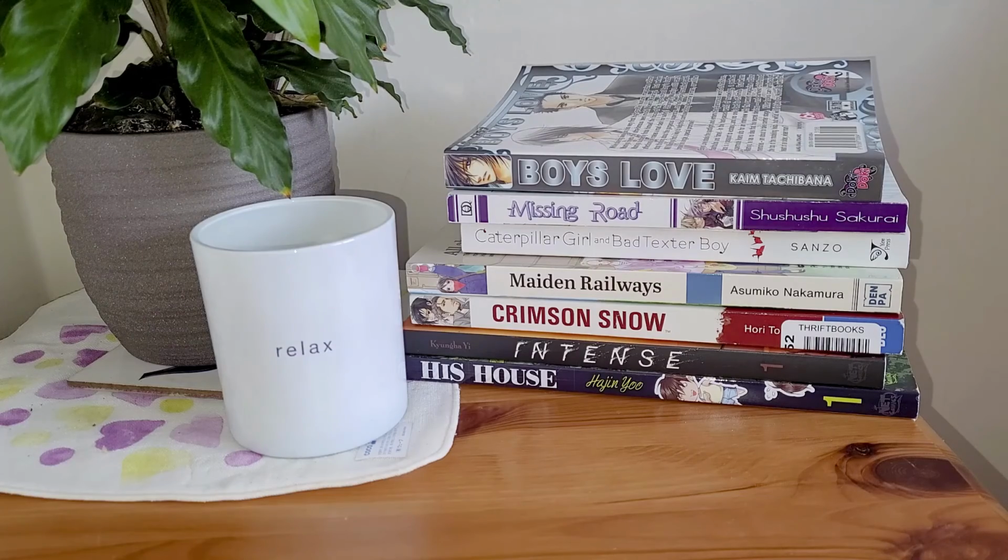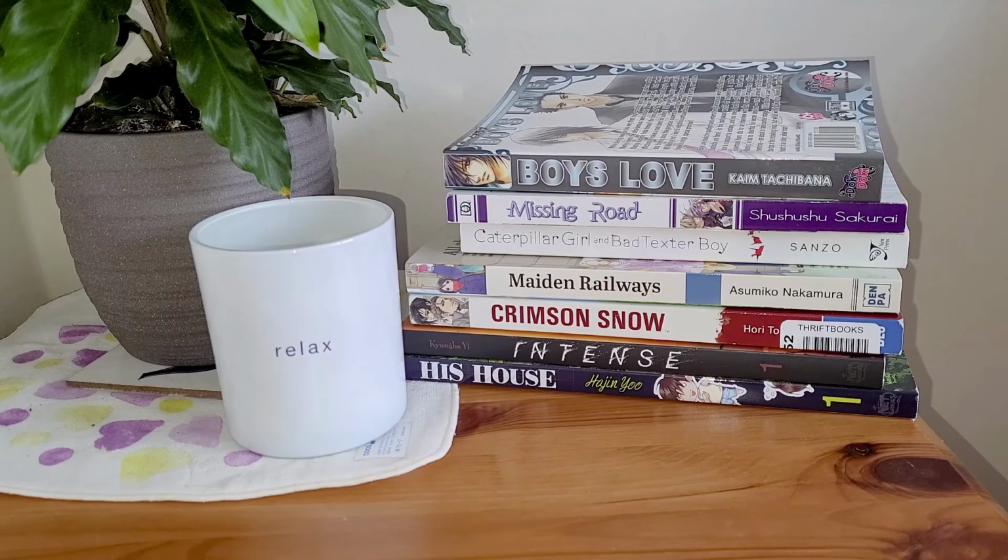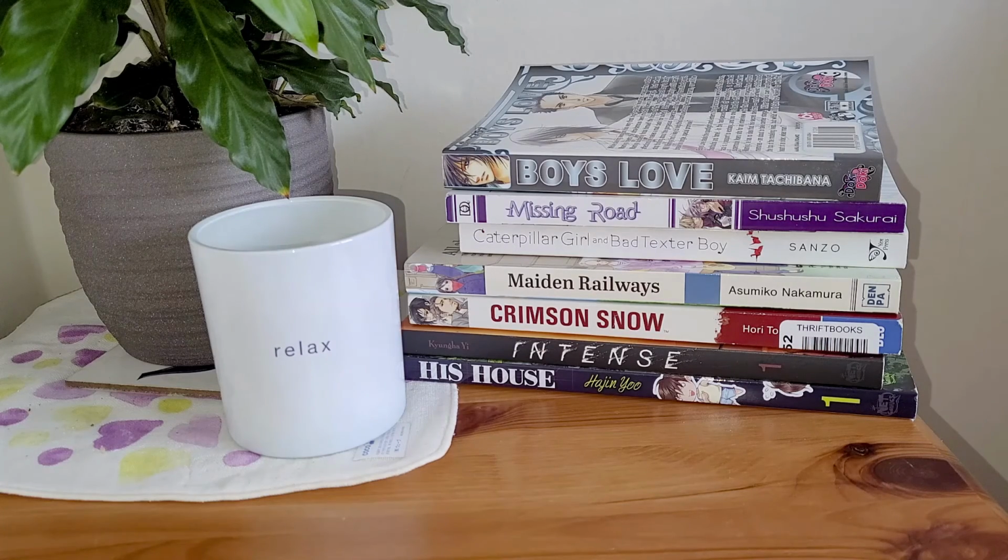So that is everything that I picked up for the month of January. Shh, just ignore those other parcels over there in the corner. Shh. Other cute parcels though. Other such cute parcels.